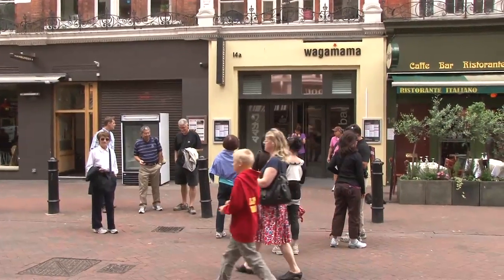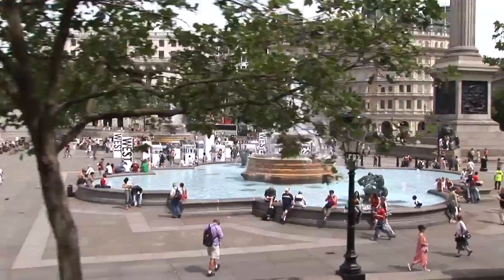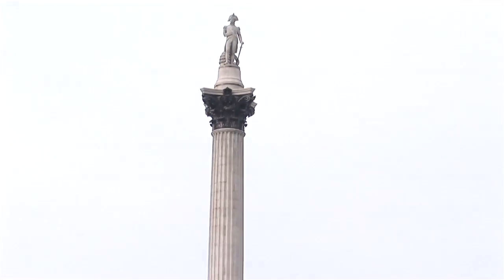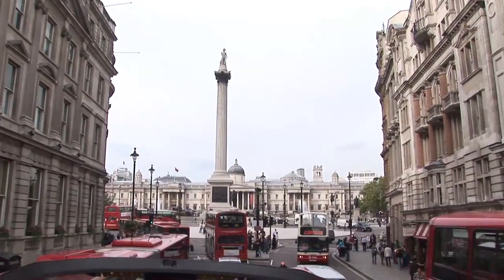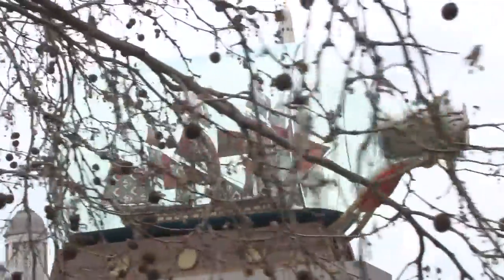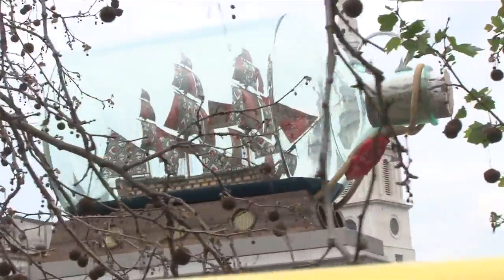A good way to start your visit is with a bus tour. Welcome aboard, everybody. We're now on the yellow route of the original tour, approaching Trafalgar Square, which is named after the Great Battle of Trafalgar. That took place in 1805 against the forces of Napoleon and was won by the great Admiral Horatio Lord Nelson, whom you can see a statue of on the top of the column. He won that battle on the ship HMS Victory, a representation of which you can see in the bottle.